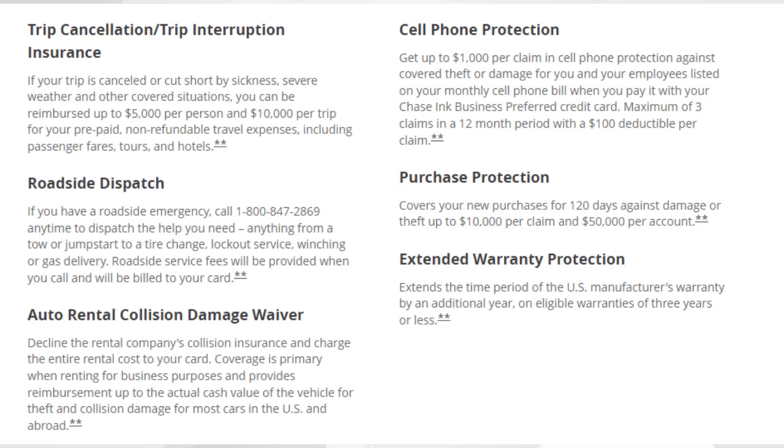You're also going to be receiving cell phone protection as well, so you can get up to $1,000 per claim in cell phone protection against covered theft or damage for you and your employees listed on your monthly cell phone bill when you pay for it with this card. Now you're going to have a maximum of 3 claims in a 12-month period with a $100 deductible per claim.